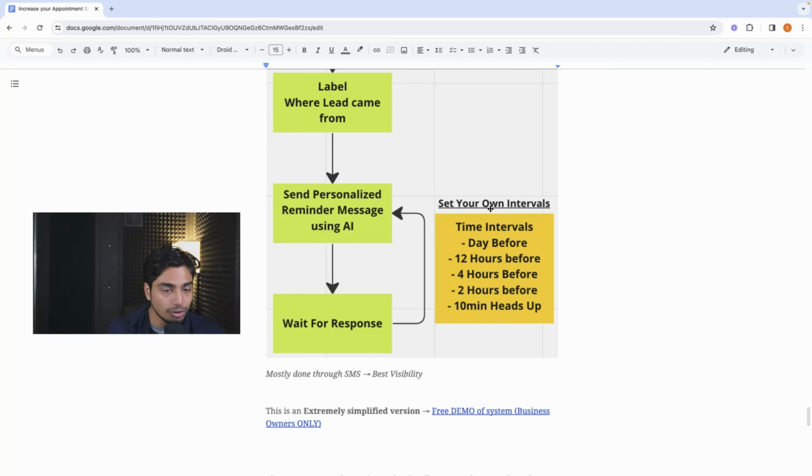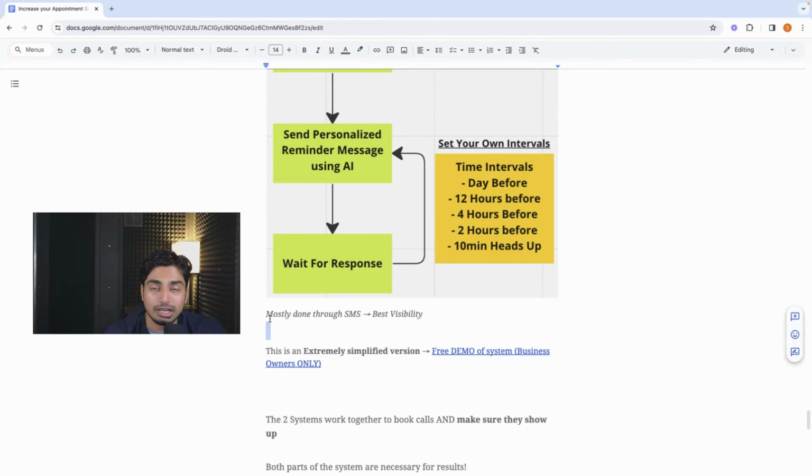You can set your own time intervals on the system. You can set a reminder a day before, 12 hours before, 4 hours before, 2 hours before, and then 10 minutes before. That's what we recommend, but you could do any time interval you want. You don't want to send one reminder. You want to send multiple, flooding their inbox so they show up for this call. Most of this is done through SMS. It has the best visibility rather than email.